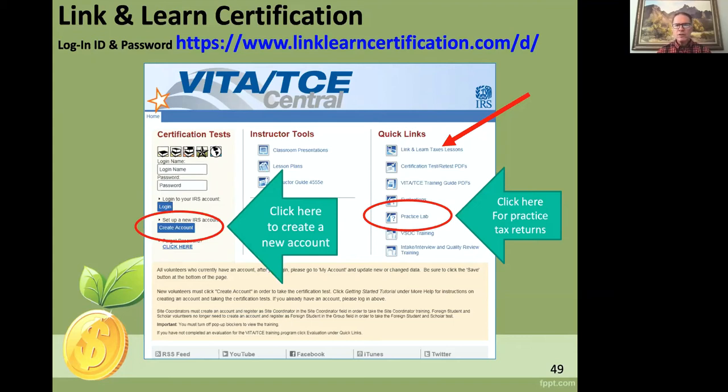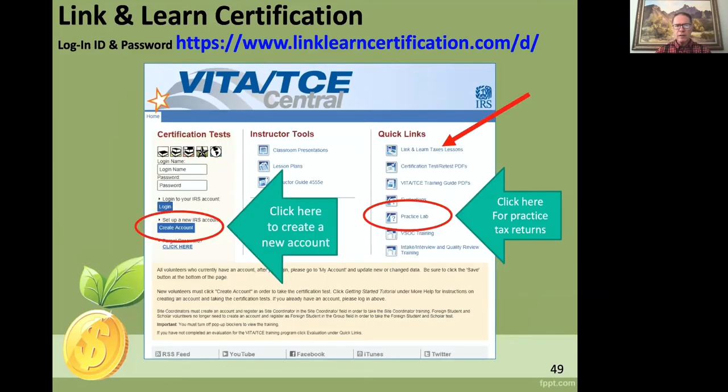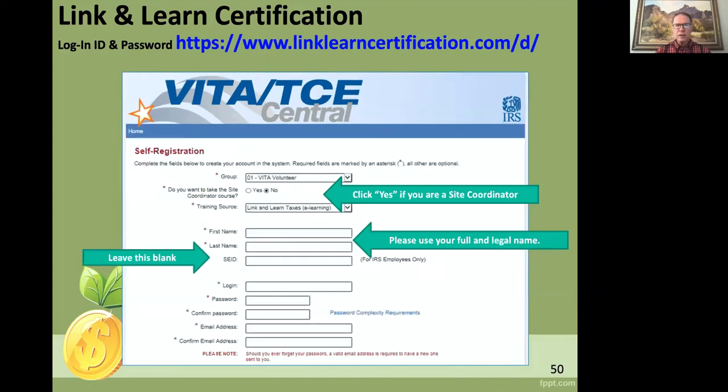So today we're going to focus on Link and Learn and getting an account set up, and then the practice lab and getting an account set up. If you've clicked on the create account down there in the bottom left corner that was circled, you only have to do this the first time you go in to create the account. This is where you self-register. The group defaults to 01, you're a VITA volunteer. The second question is, do you want to take the site coordinator course? Well, no, we don't want to be a site coordinator.